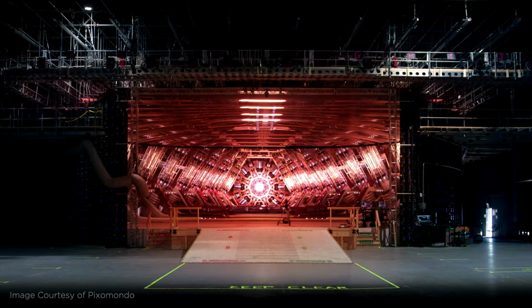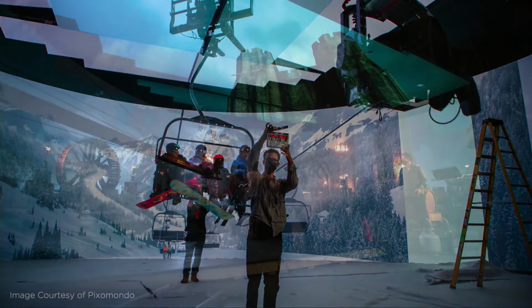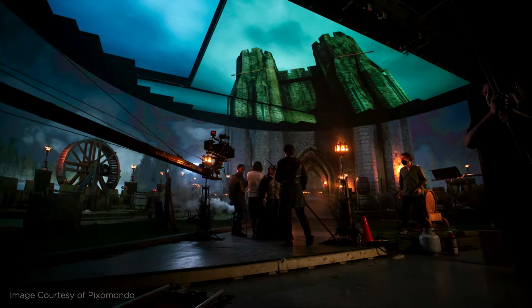Here's one of these digital sets, a lot of realistic data in there. Here is sort of right in the middle of the set with the camera. You've got the actors and the environment that they can react to. So better experience for them, and again, more actors right in a more immersive environment.